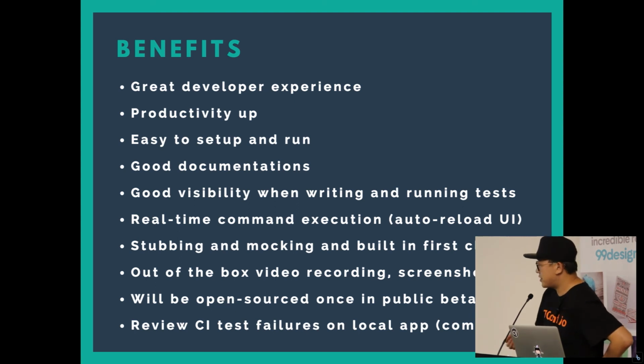So we use Cypress on a day-to-day basis. We haven't converted all of our Selenium tests to Cypress yet. It's a big job. No one wants to do Selenium, basically. But yeah, we found it gives us a great developer experience, and we can pretty much just focus on writing the tests and expect things to work when it should work. And it's fairly easy to set up and run. The documentation is good and always updated.